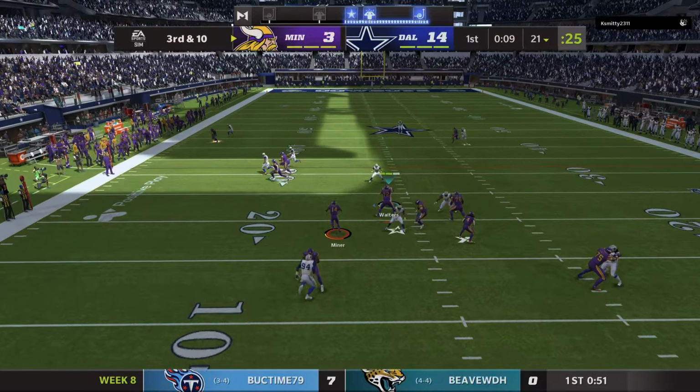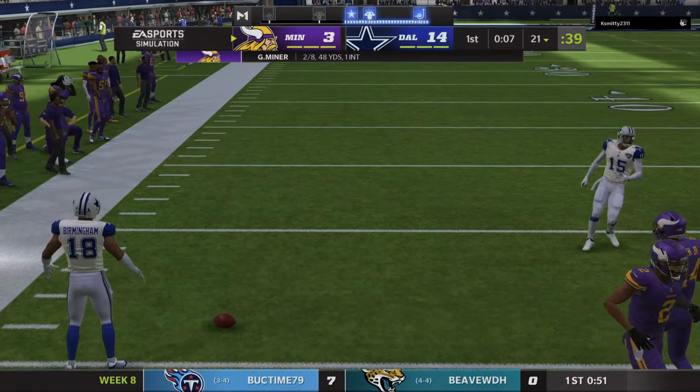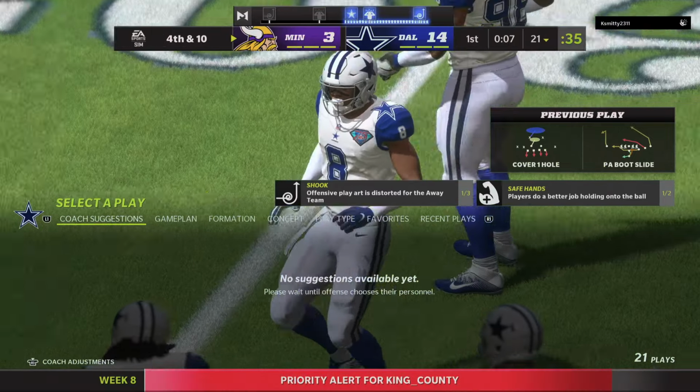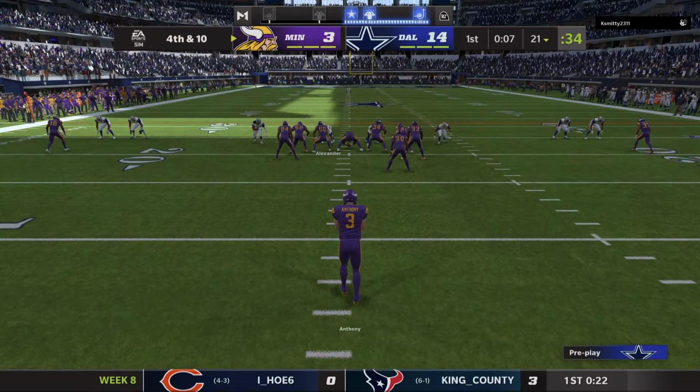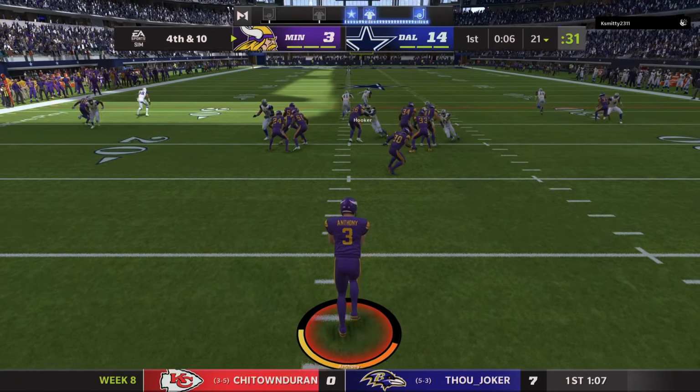3rd and 10. Rolling to his left. That ball nearly intercepted, but he could not hang on. Oh, a pick there certainly would have been nice. Instead, at least, it'll be 4th down. The Vikings send out their punter as he's on a punt for the first time this afternoon.